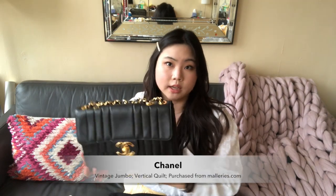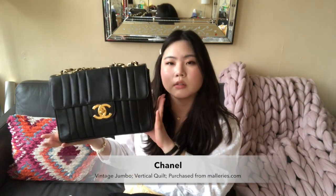Another example is my jumbo that I have in my collection. So this is also a vintage jumbo, which I also wanted because I prefer a single flap over a double flap. But this is also black with gold hardware, a very, very classic combination, in a jumbo size, which is also a very classic and coveted size. It has the double CC, but the only difference is that it has these vertical quilts. In my eyes, it's a classic piece, even though it doesn't have the diamond quilting. So this is another example of a non-classic classic piece.